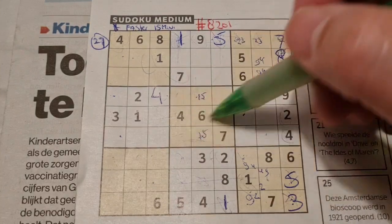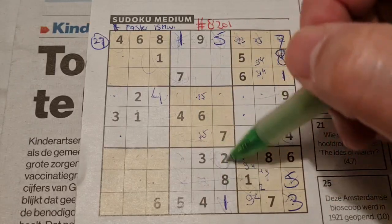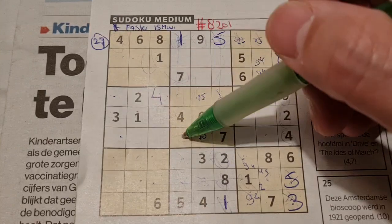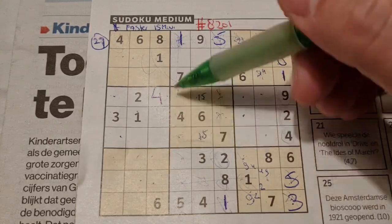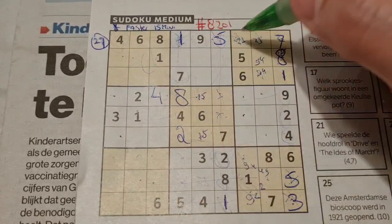Alright, so 4 missing numbers now in this big square. 2 of those missing numbers are the 2 and 8. We have 2 and 8 in this column, so no 2 and 8 in these 2 boxes. 2 and 8 go in those 2 boxes as a pair. We have a 2 in this row, no 2 there. 2 should be here, and 8 goes there.